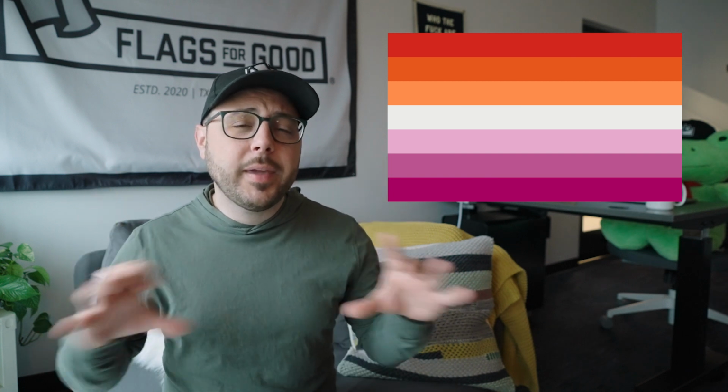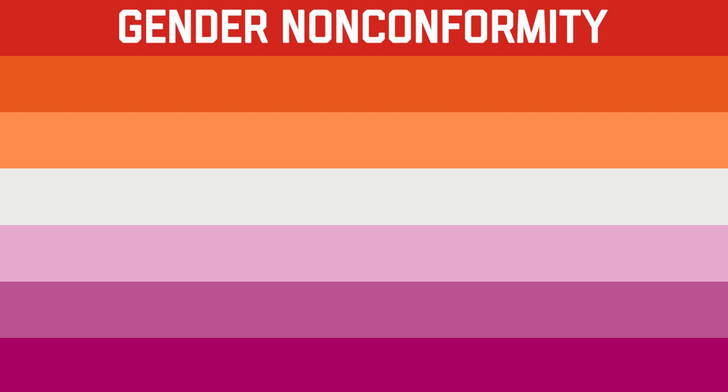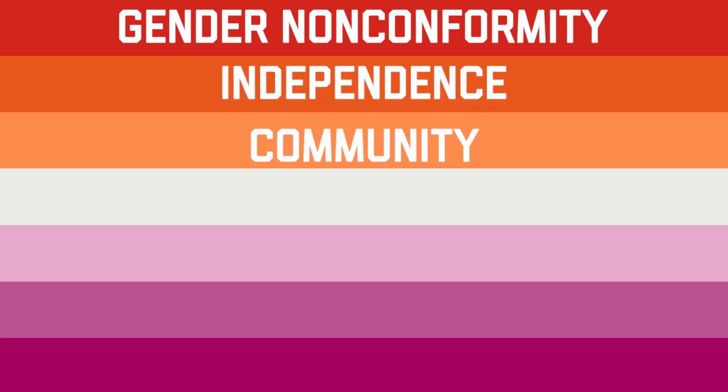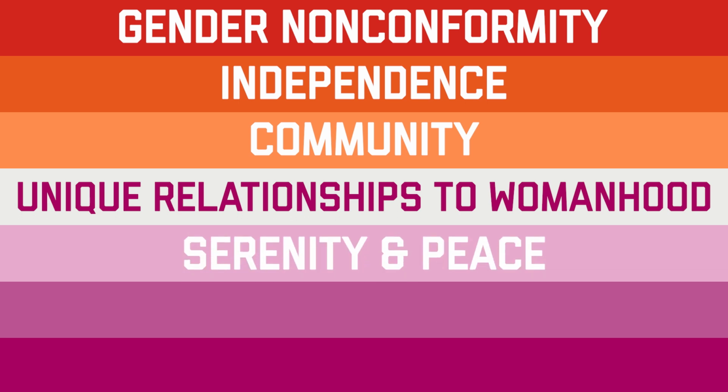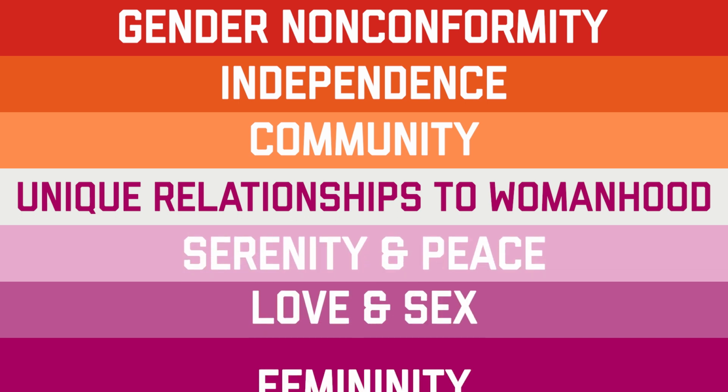During the internet's search for a lesbian flag that truly represented the entire community, Emily Gwen posted a design on Tumblr in 2018. Her design, sometimes referred to as the sunset lesbian flag, has the similar pink gradient on the bottom, but has an orange gradient on the top. The meanings that she gave to each stripe are gender nonconformity, independence, community, unique relationship to womanhood, serenity and peace, love and sex, and femininity.